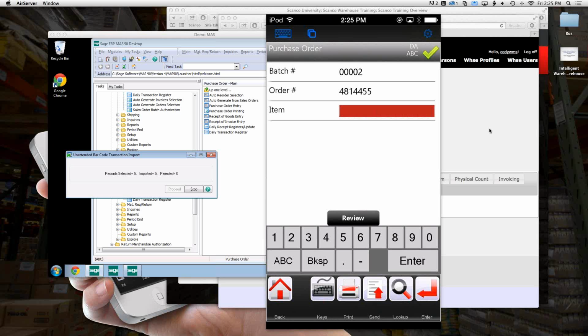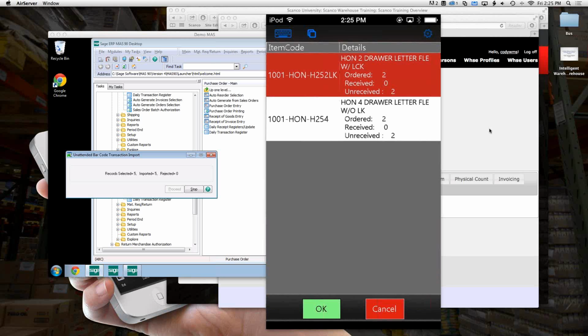When we get to the item screen, at the bottom you'll see there are a few different ways that we can proceed at this point. I can scan with the scan gun like I've been doing, and it will automatically enter the quantity into the item. I can key it in with an on-screen keyboard or a native keyboard, depending on what device you're using, or I can use a lookup feature, which is going to tell us what items are outstanding on the purchase order that need to be received.